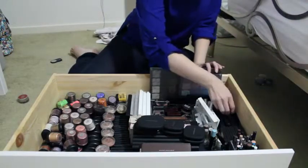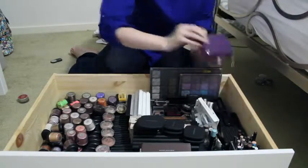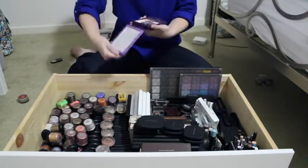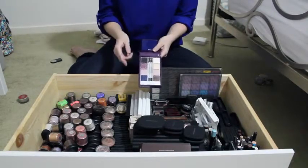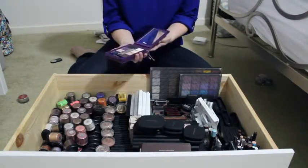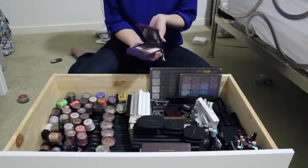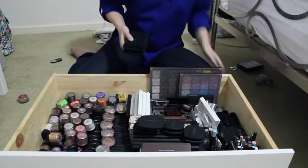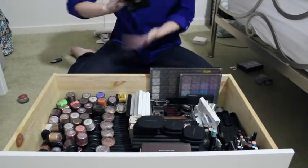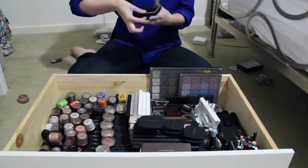I have this Dior travel thingy that I got when I was traveling, of course. This is an airport only one. I'm going to give this away because I don't use that anymore. Come to think of it, I don't really use my Dior quints all that much either.